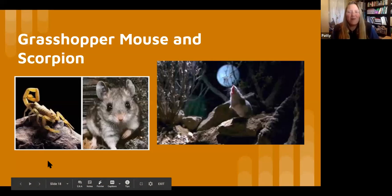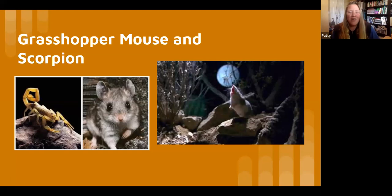animal I want to talk about is the grasshopper mouse and the bark scorpion. And I recently just started watching the Netflix program called Night on Earth. And for those kids out there, you might want to just check with your parents to make sure that's appropriate, because it does talk about the natural history and life and predator-prey relationships between animals. So there are some interesting scenes. But this is one of the animals I learned about by watching this show.